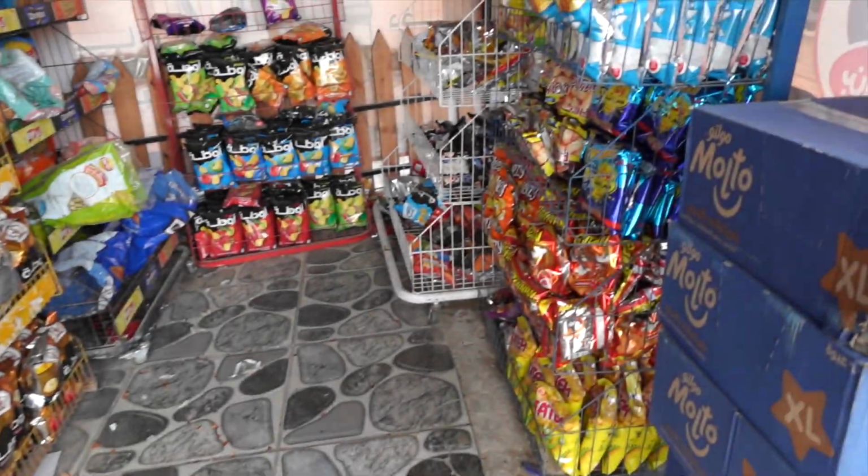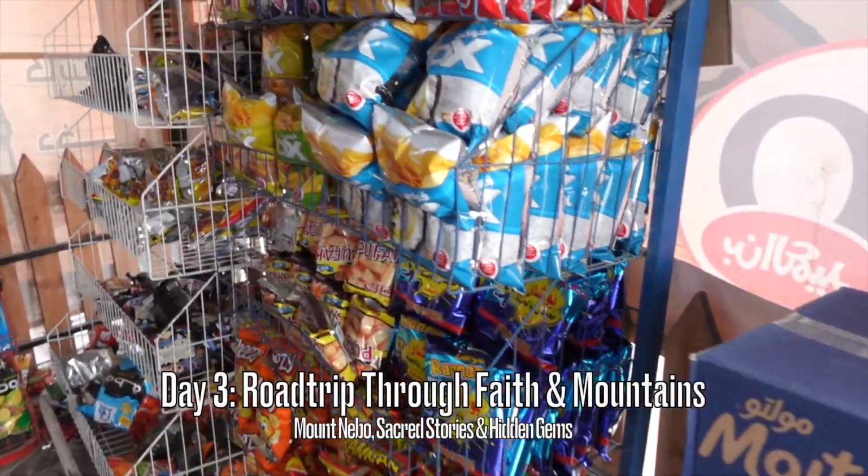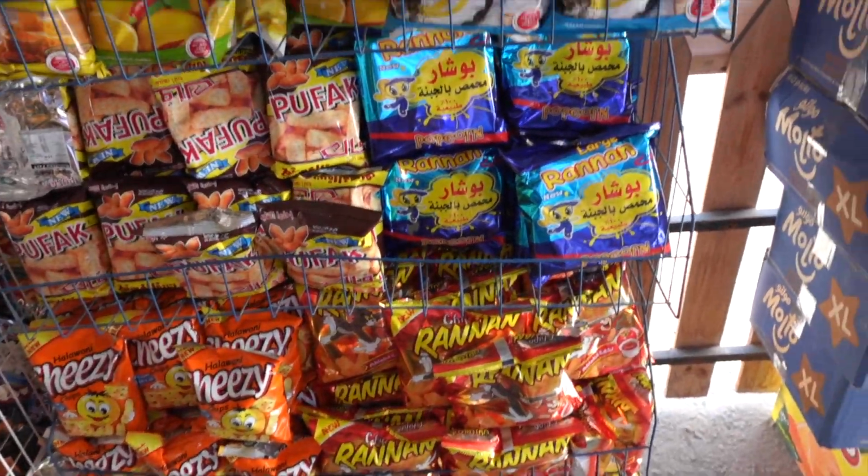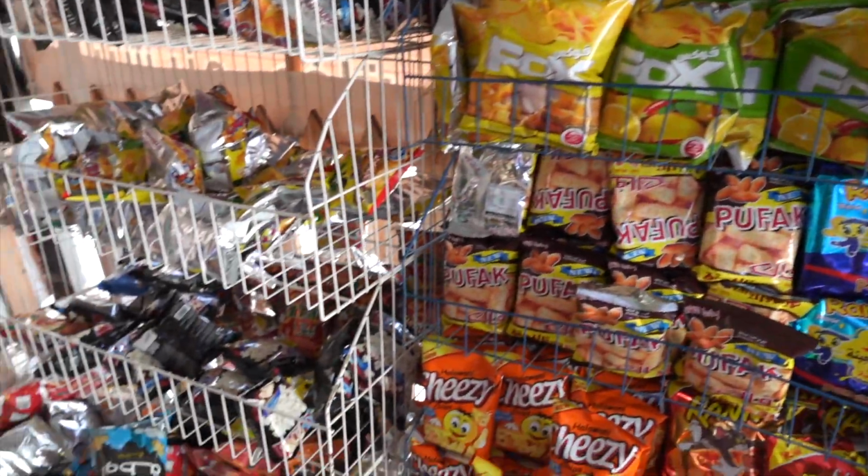Day 3 in Jordan was all about the open road, hidden gems, and breathtaking history. We started the morning stocking up on snacks from a local store because today was road trip day.